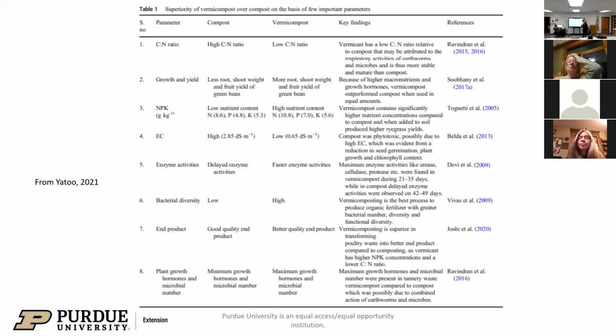This was really neat. Some research has been done about what vermicompost is good for. Here's compost on the left and vermicompost on the right. You can't see it because it's right here. Basically, it shows the different carbon to nitrogen ratio. There's a low carbon to nitrogen ratio for vermicompost. That means it's very high in fertilizer. It gives plants more roots, shoot weight, and fruit yield of green beans.